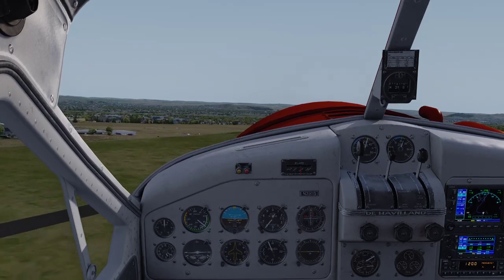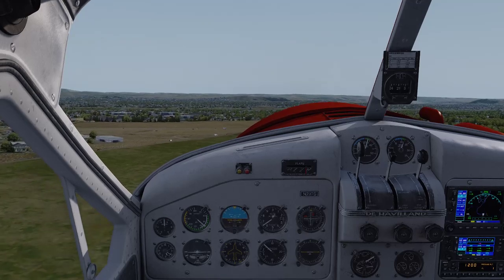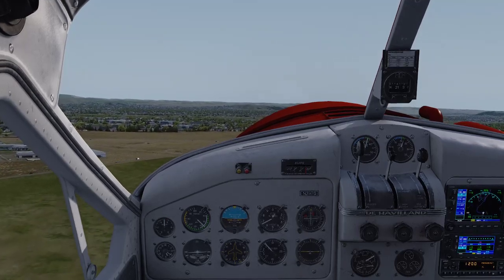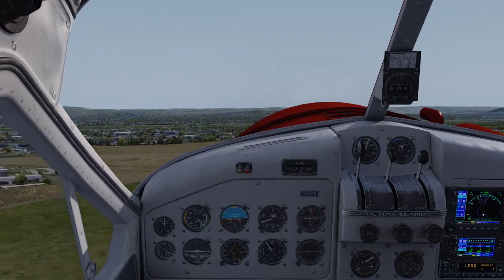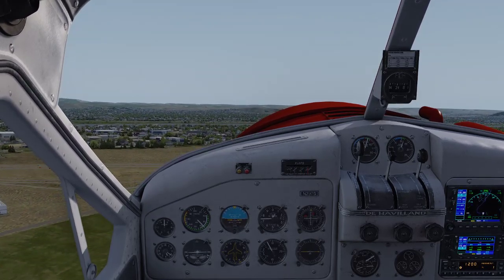Alright, let's get things backed off here a little bit. Flaps can come up. Try to get it trimmed out.